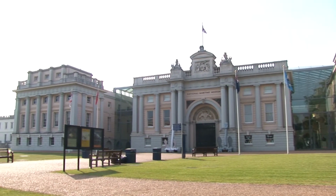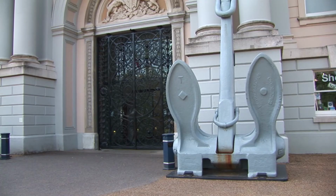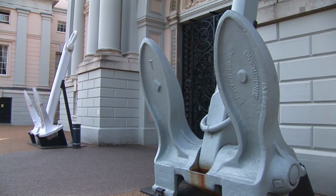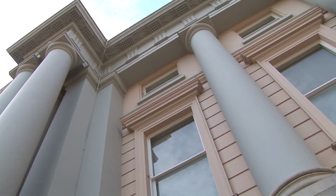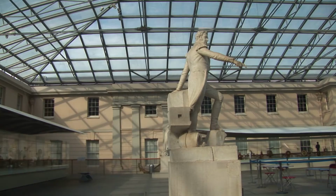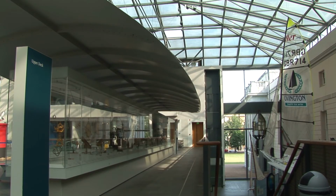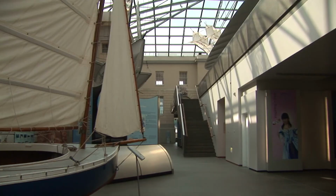The National Maritime Museum was formally established by Act of Parliament in 1934 and opened to the public by King George VI in 1937. It includes the 17th century Queen's House and from the 1950s, the Royal Observatory in Greenwich. The museum has the most important holdings in the world on the history of Britain at sea.